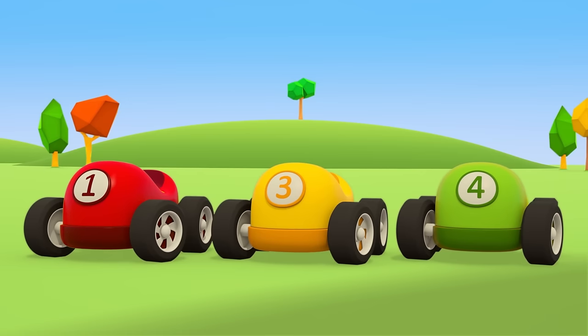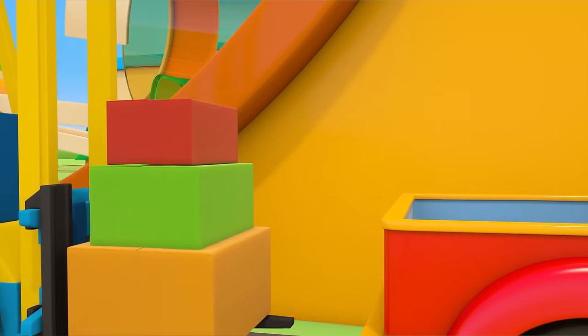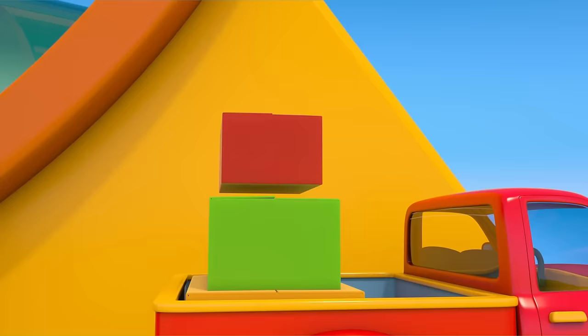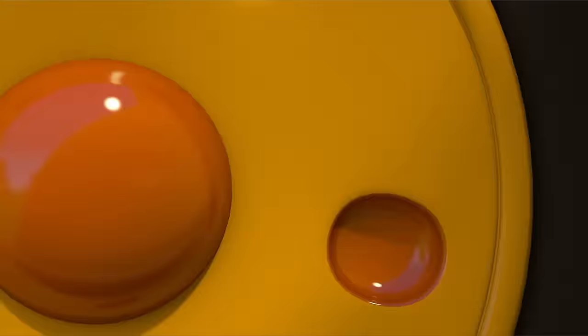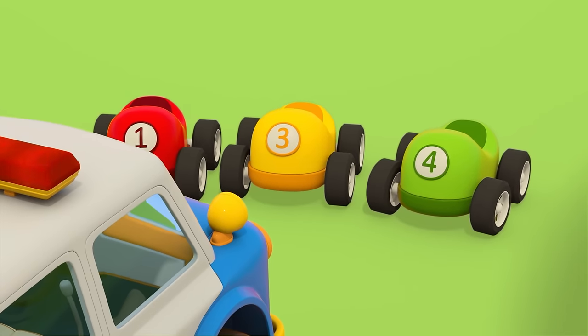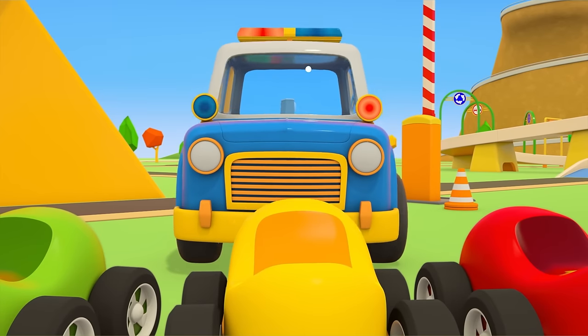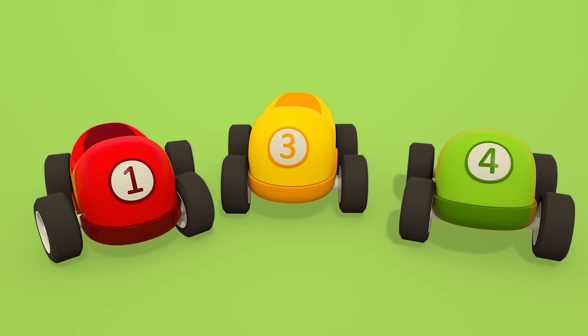But who's going to load the boxes onto the pickup? The forklift truck, of course. Thank you, helper cars. You know, you all did such a good job helping the pickup truck. Now it's time for everyone to go home.